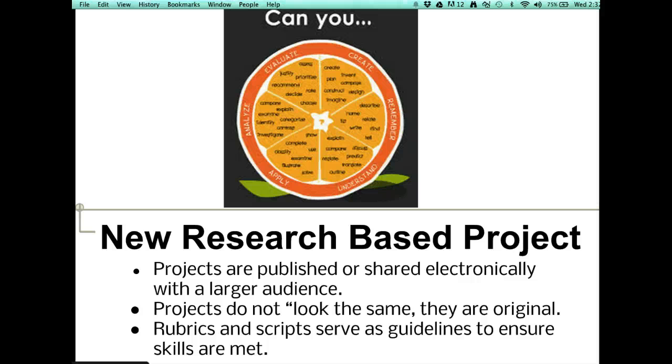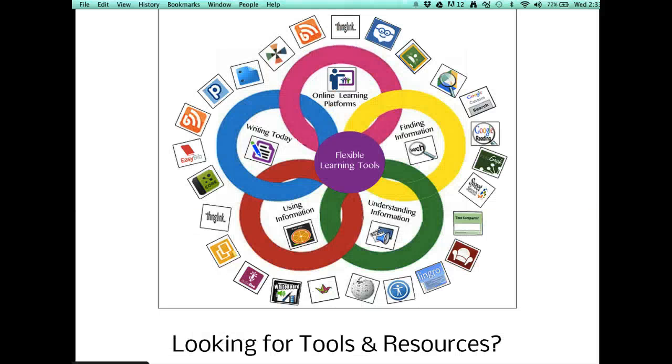Now, these types of projects don't all look the same. They're very original because it's a student-driven project. And I know I've shared these resources before with everyone, but if you're looking for tools and resources to make this happen, I've broken this down into some different components for all student success. They need to find information, understand information, use information, and write or create. If you're interested in seeing these tools, I'd be happy to share them with you.